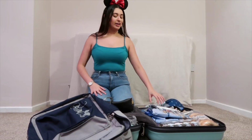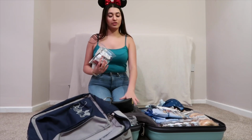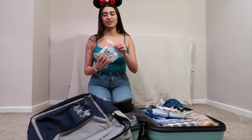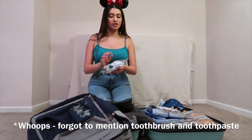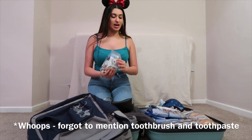The next thing I'll be packing is all my liquids. So since we're only going on a short flight, we're only taking hand luggage with us. So you've got to make sure that all your liquids can fit in a small plastic sealable bag. Each one has to be under 100 ml. So I've just got the standard things: some makeup, hand sanitizer, deodorant, some wipes, lip balm, moisturiser, those kinds of things in there.